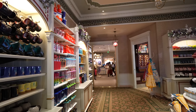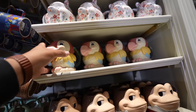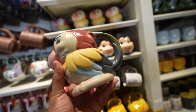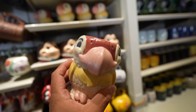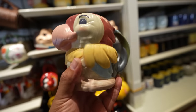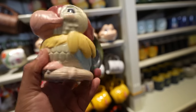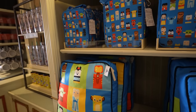So we ended up coming from Disney Clothiers, which there was nothing, so I didn't even bother filming in there. But over here in the China Closet, look, we have a new Enchanted Tiki Room mug. This is so cool because it's ceramic, but it looks like it was carved out of wood. This mug is $24.99.